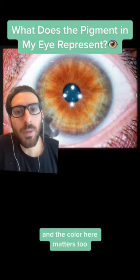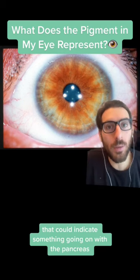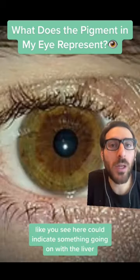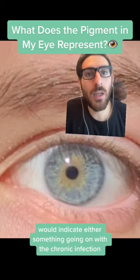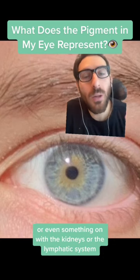And the color here matters too. So if there is a more orange tone, that could indicate something going on with the pancreas. More brown tones, like you see here, could indicate something going on with the liver. And more yellow tones, like you see here, would indicate either something going on with a chronic infection or even something going on with the kidneys or the lymphatic system.